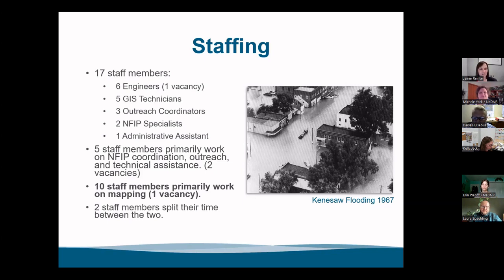We have 10 staff members that work primarily on mapping and again have that 1 vacancy in the engineering position. So, 10 people to do statewide mapping, that's a pretty big undertaking. So you can see why it can sometimes take us a little bit of time. Plus, there's also the funding aspect of that that we'll talk through a little bit later. 2 staff members split their time between the 2, and that's primarily me and Michelle.